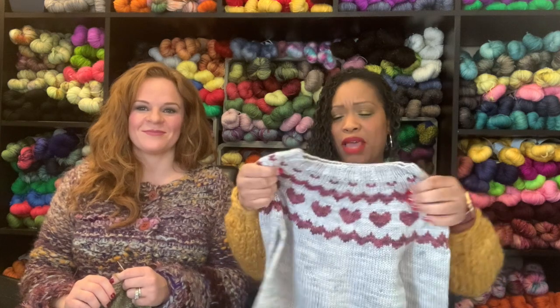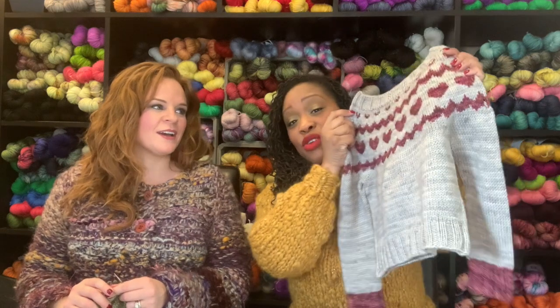I know you have some. You already have. I just don't know how much I need. Yeah, we'll figure it out. But yeah, I am so excited. This is so cute. This was a fun knit.